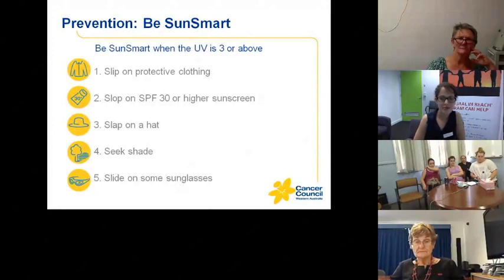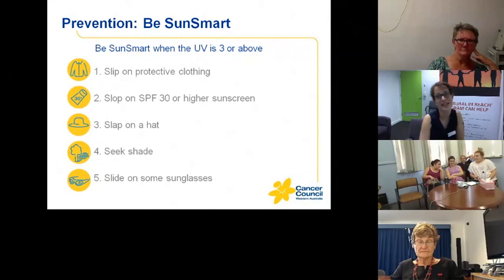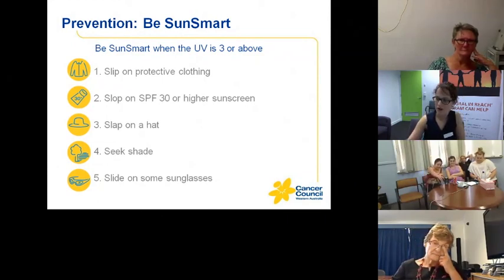Okay, so getting on to prevention. How you can protect yourself when the UV is 3 or above. You've probably all heard the slip, slop, slap, seek and slide message before. It's been around for quite a while, but I'll just reinforce what each of them means.